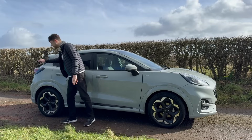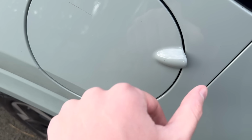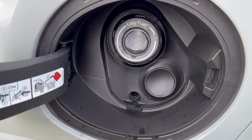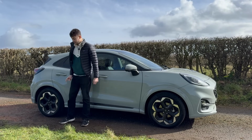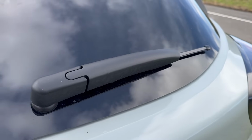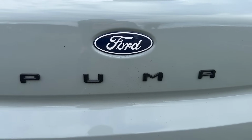And then here we would have a fuel filler flap thing, but that's on the other side, and it's that easy fuel system, which is only easy if you don't have to put a jerry can in it for any particular reason. If you ever run out of fuel, then you need a special attachment. So don't forget that. And then at the back, we have a very sporty spoiler, we have a rear wiper, and we have the Puma script spelled out across the boot lid as well.